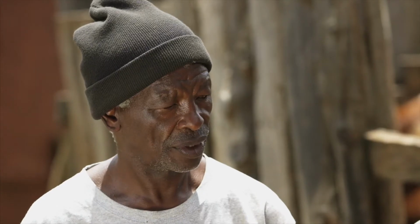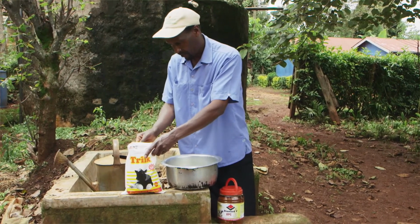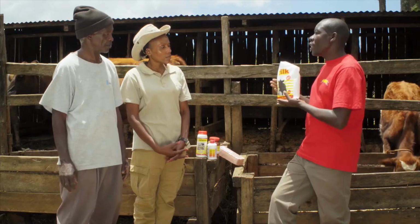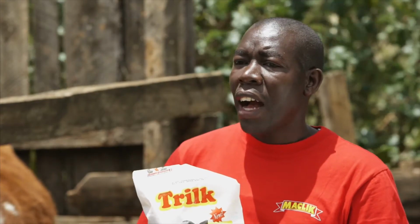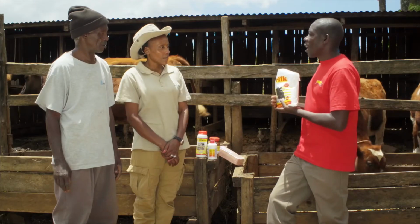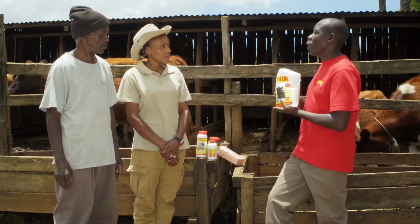When you use Trilk, the experience we've had with farmers is that the calf gains between 500 to 800 grams on a daily basis. That way, at 9 weeks, the calf will be ready for weaning. And actually, a farmer needs just about a 25 kg pack to be able to raise one single calf from birth to weaning. And that way, you'll have saved a lot without compromising the growth rate of your calf.